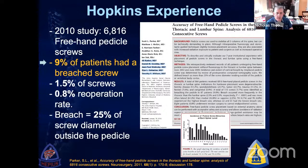This was a study that was published here at Hopkins before I got here in 2011. 6,000 freehand pedicle screws. It was about a 9% rate of breach. About 1.5% of those screws were out. About 1%, almost 1% needed to be reoperated on, which is good. But the question is, can we do better?